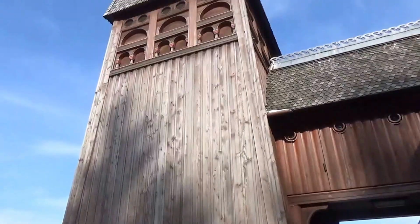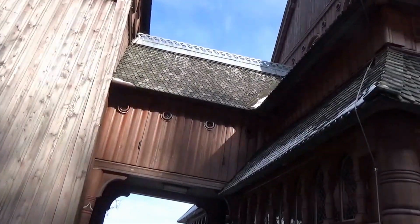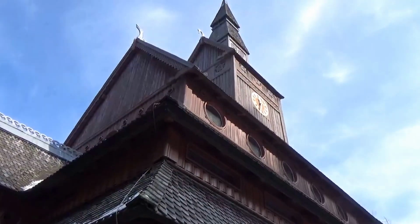This tower was built afterwards, and it's connected to the church and is actually the only way to get to the first floor of the church. The lady at the entrance was explaining to us that because it's wood it has far better acoustics than most churches, you don't have that reverberation, and it's also a lot warmer. Well, of course it's smaller, but the wood just keeps the temperature better than stone.